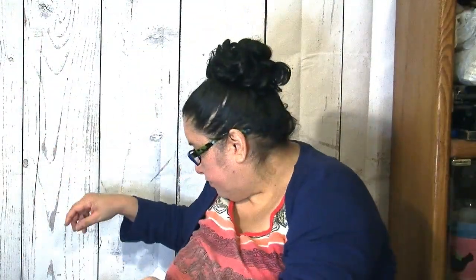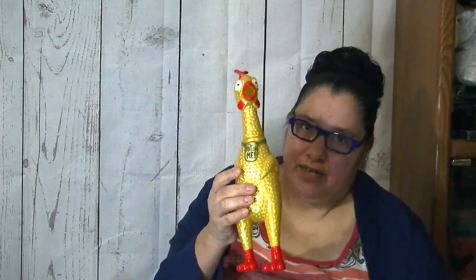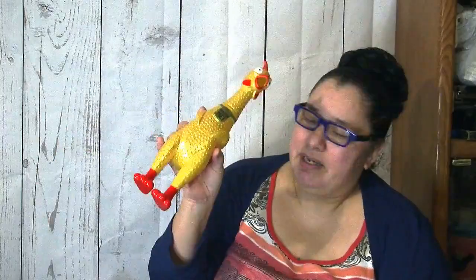Okay, and I do have some more. The chickens, the squeak. Oh my God. These are classic, especially if you like comedy. You've just got to have these. These are so cute. Squish me. Yeah, I kind of have a funky mouth there, but anyway, these are so cool.